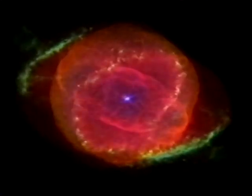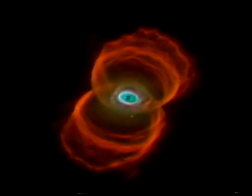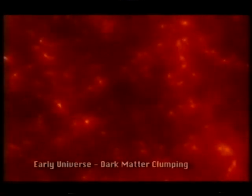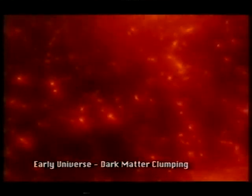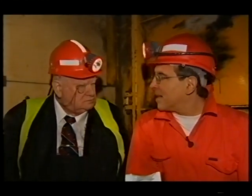The lion's share of the dark matter must probably be some fundamental elementary particles of the kind that physics theories predict are required in order to provide a unified theory of the fundamental constituents of matter. Those elementary particles, we believe, are the prime candidates for the dark matter, and that's what this experiment is trying to detect. And we have detectors at the bottom of the mine.